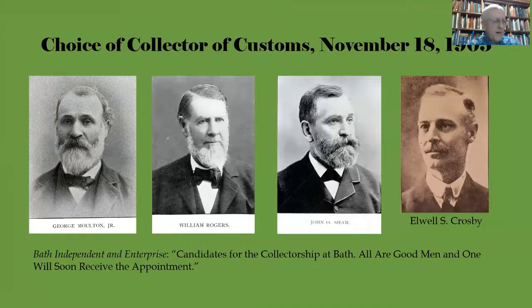In 1905, the newspaper published a description of the selection of a new collector of customs. And this was something I hadn't seen before in a newspaper. The guys are all well-known characters around town. George Moulton was 65 at the time. He was the present collector. He'd been collector since 1897. He was the manager of the foundry and engine works established by his father. He had served in the city council. He had been the mayor of Bath, and he was a Republican.